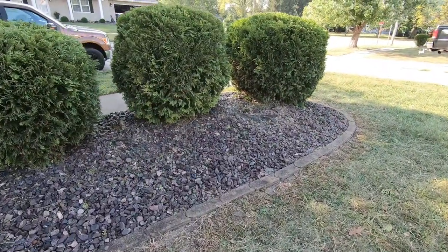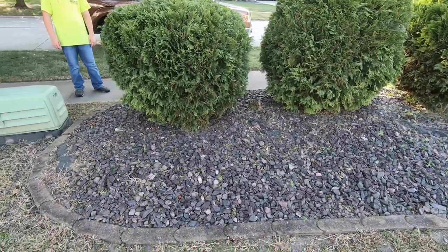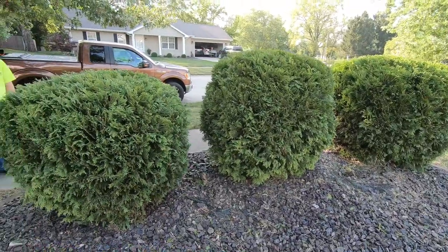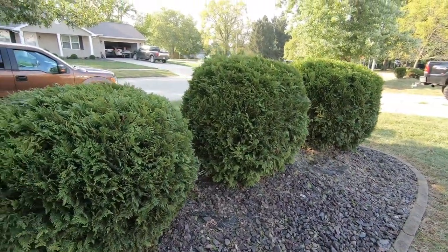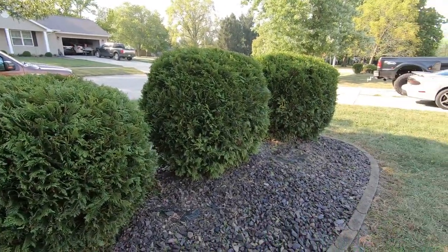So this rock bed, we did take care of the other day. It had quite a bit of weeds in it and we pulled every single one by hand. Dylan also trimmed out these bushes out front. I think there was a total of 11 or 12 shrubs on this property. These are about 4 feet high. We cut them back pretty good.